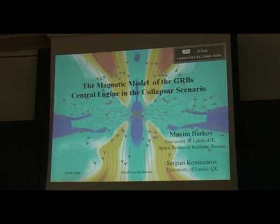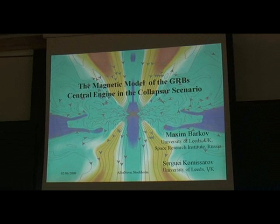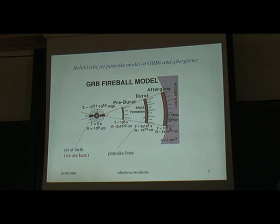Hello, thank you for the invitation to this workshop. This work was made with Sergei Komissarov and Lyubarsky, and I will try to discuss the physics of central engines of GRBs. I will talk only about the central part. I think you know what a GRB is, and it's not needed to explain what we observe. We will talk about only the very central region.